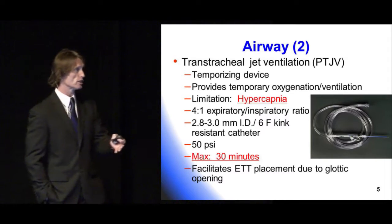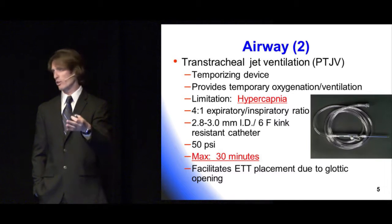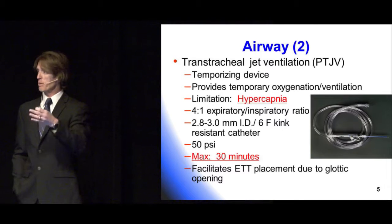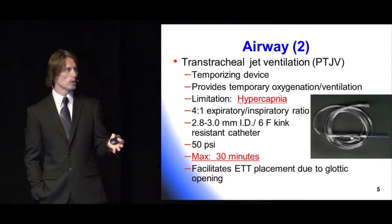The reason I mention this is many textbooks and in clinical practice, we're oftentimes taught you can just use an angiocath, an IV catheter. You can get into the cricothyroid membrane very easily with an IV catheter, but the minute you pull the needle out, they kink, and it's a problem. So I would be really careful doing that.